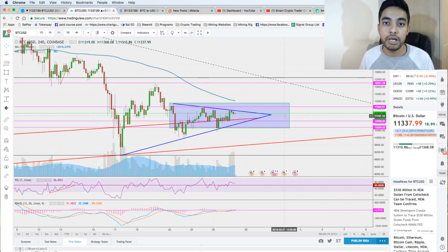I'm expecting that within the next 2 days we should be breaking 11,700, but tomorrow at least. We made a high candle right now, and I'm expecting a break of 11,700 today or max tomorrow, because the daily candle just closed half an hour ago. If we break 11,700 today, I'm expecting a move to 12,000, then a small pullback to test 11,700, and then a move to 13,000.